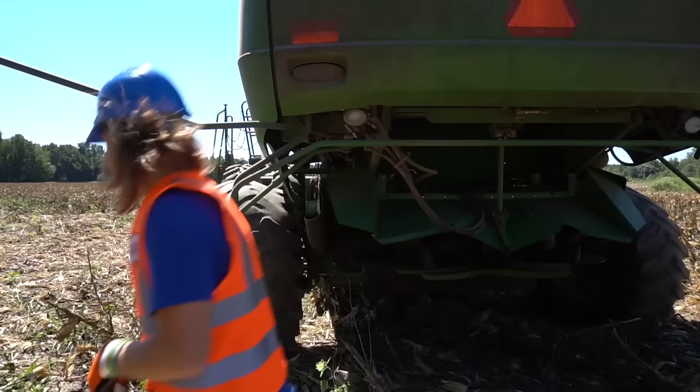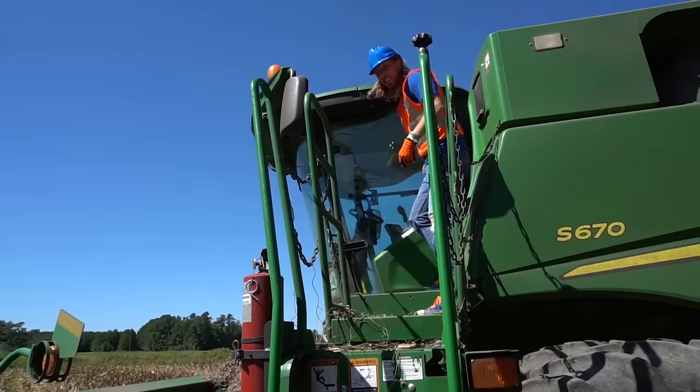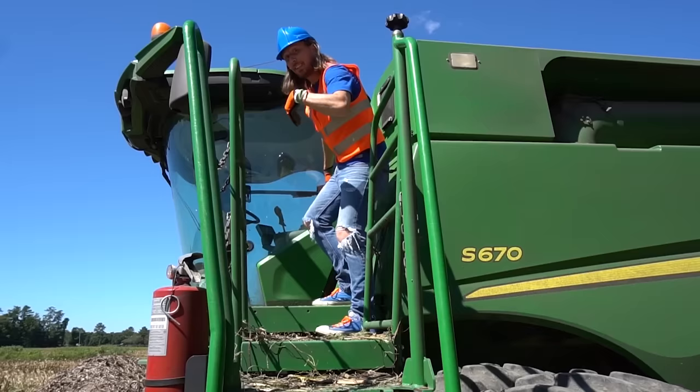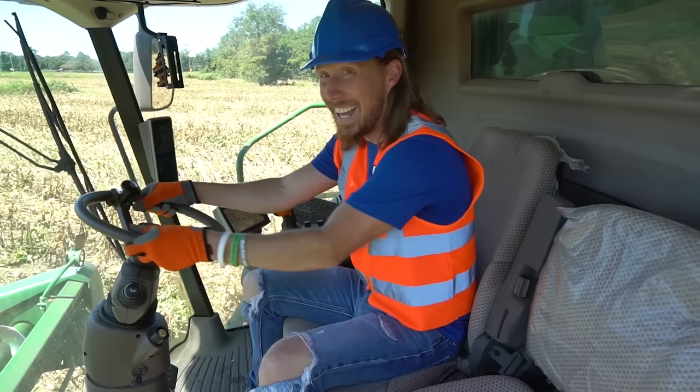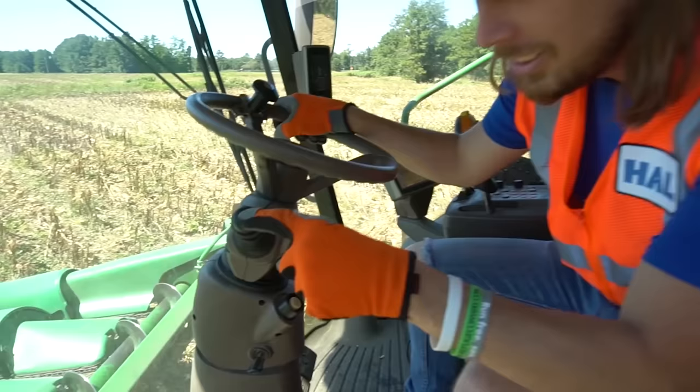Oh yeah. We gotta climb up really high to get in this thing. Oh wow, come on. This is called the cab. This is where it all happens. Come on, let's go inside. Oh wow, all right. We're in the driver's seat. How cool is that? Of course, we gotta have our steering wheel. Oh yeah, that's cool. It's even got a horn. Check it out. Did you hear that? Oh, that's really cool.